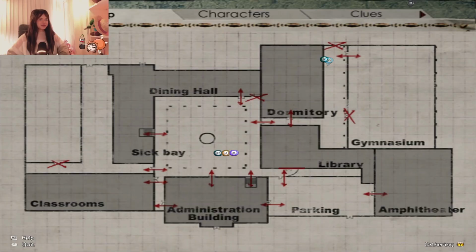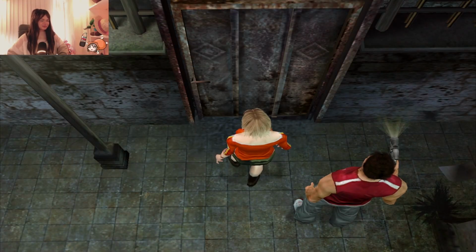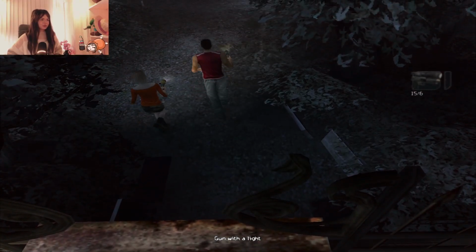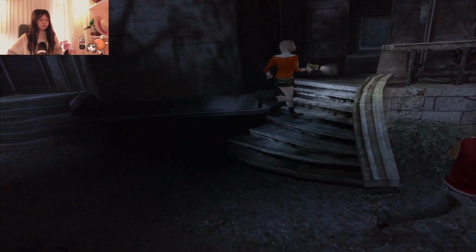It says we cannot go back. Look. In the map. Now we can. But in the map it has, like, a cross. What? The hell? Okay, never mind. Okay. We can go. Oh, there are two drinks here. At the top.